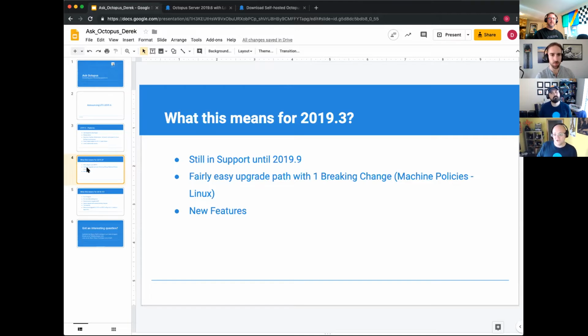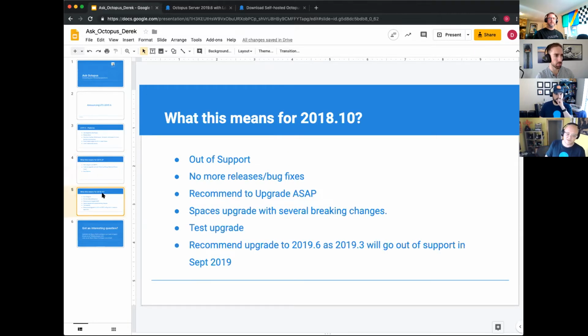There's only one breaking change, and that's to do with machine policies, to do with bringing on Linux Tentacles as well. There's some breaking changes there, so that's just something to be aware of. But yeah, certainly new features. It's always nice to get those new features in.